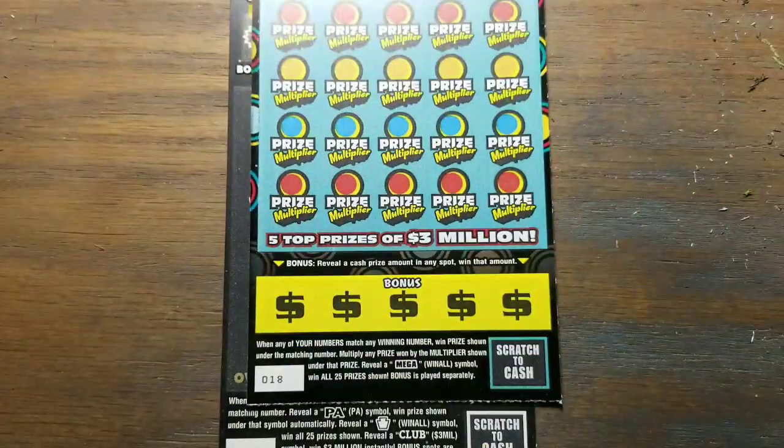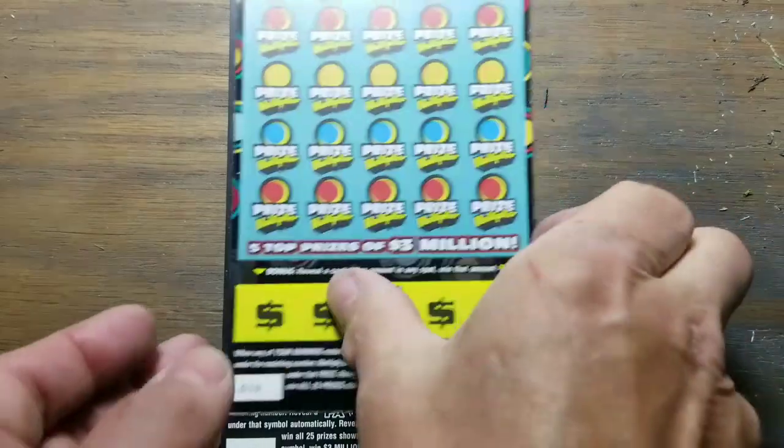The next one's a Mega Millions. This is a $30 ticket also. Let's see. What are we going to do with this?